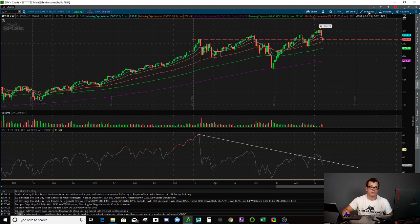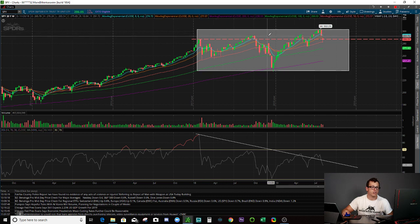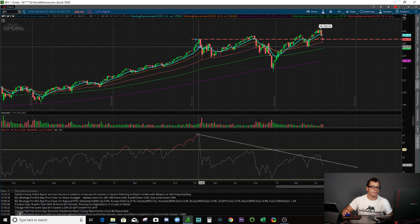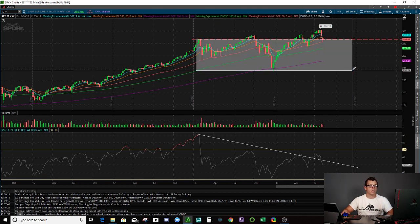If you look at it from low to high, the market's really been in the same channel the whole time. Actually, let me redo that. From the 2018 scare to the low of this 2018 December move, you'll see that the market really hasn't gone much higher. It's been in the same position.